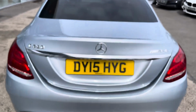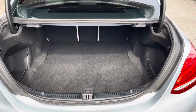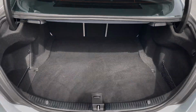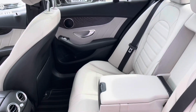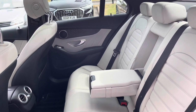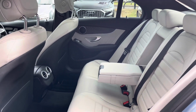Moving to your boot lid, you have an electronic boot, and once open you can find that you've got a substantial amount of boot space. You could easily fit in a medium-sized suitcase or perhaps several bags of shopping. Taking a look at the rear seats, you can find the crystal grey leather upholstery. The middle seat does fold down to provide an armrest, or you could fold it away for that fifth passenger.